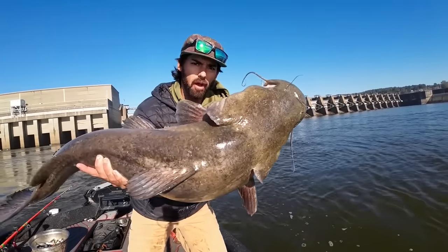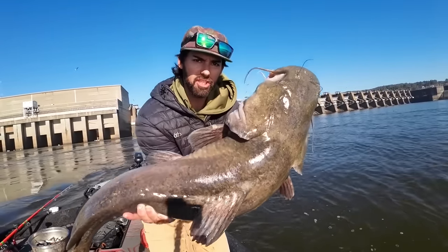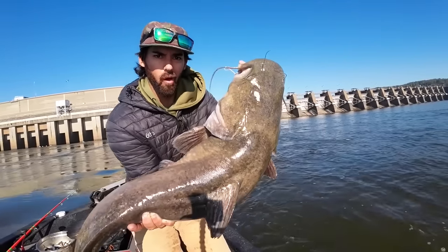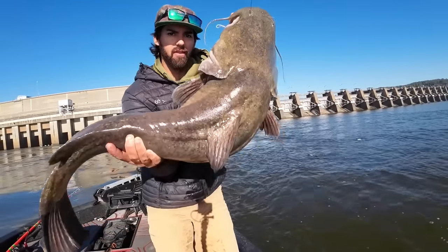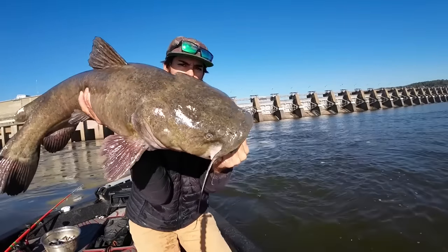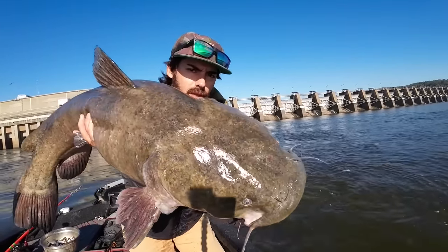Holy crap, what a freaking river monster. I knew there was a chance to catch something like this today. I didn't think we'd catch this quick, and I didn't know it would be this big. Oh my gosh, look at this flathead catfish. This is the biggest one I've caught in a long time, and I think the biggest one I've ever caught on rod and reel. I've caught a 35 pounder on rod and reel. This is gonna be really close.